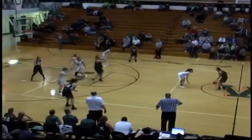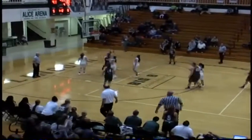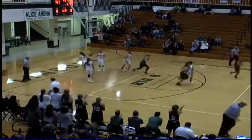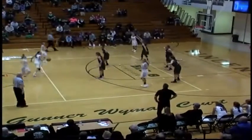Across the timeline with it, Carmine. Dumps it in the key. Down Sparks to Lang and keeps it in. Macy Lang rolled it all over the rim and it falls in. And Lincoln now with their biggest lead, 43-30, a minute 50 to go.